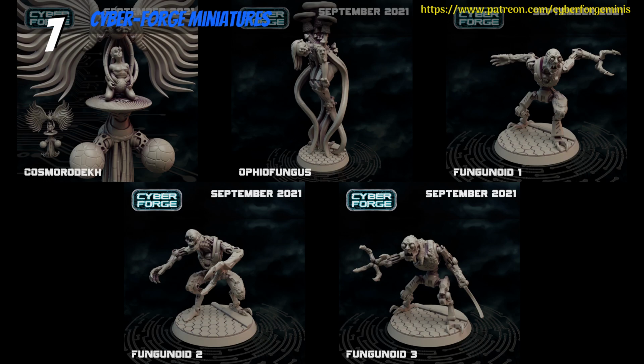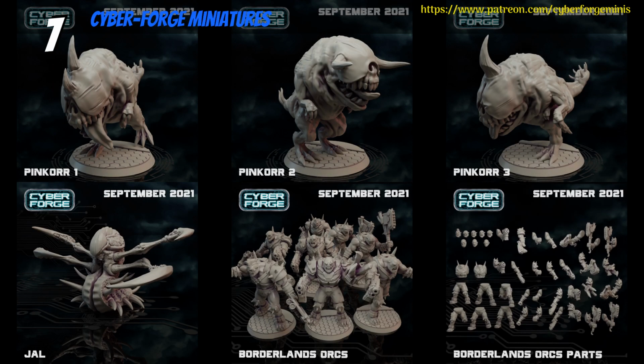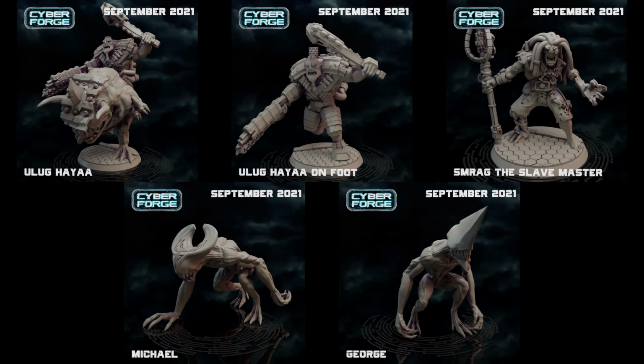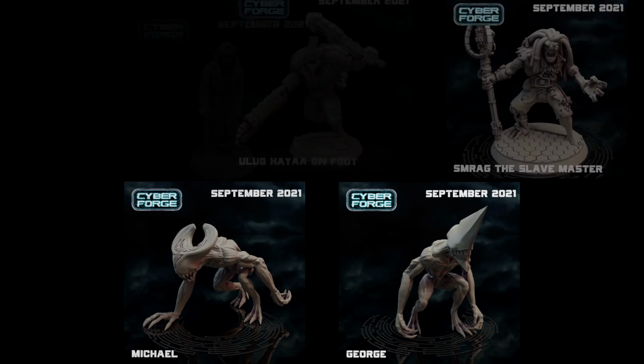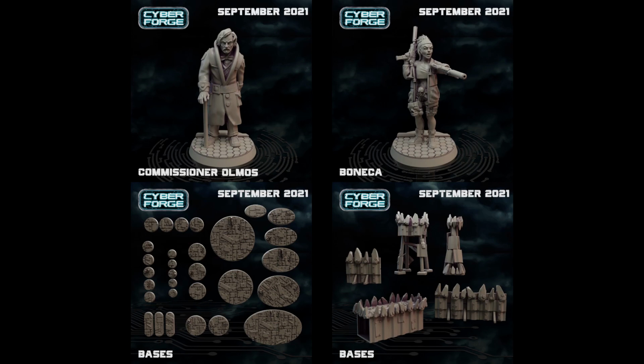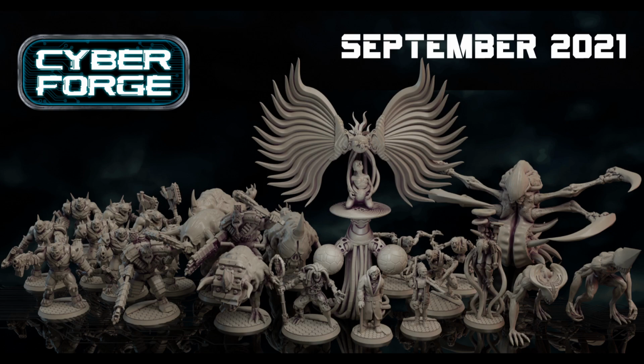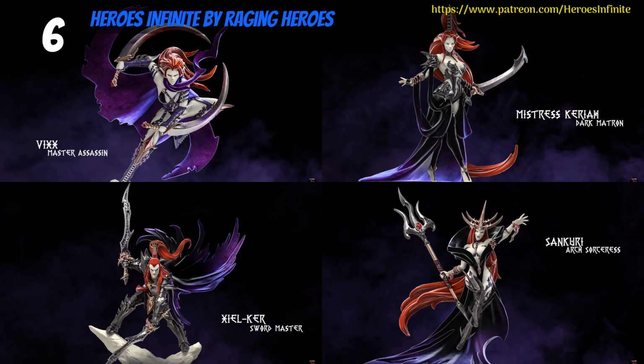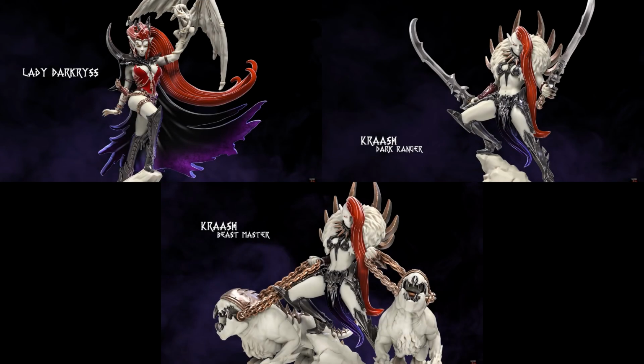Cyberforge's September release includes some cyber fungus creatures, as well as Borderland orcs, their mounts, a couple space adventurers, and more. Heroes Infinite is showing off their Fury of the Dark Elves release this week, with a good range of different characters and squads to fill your evil ranks.